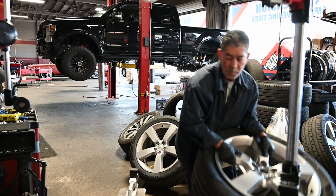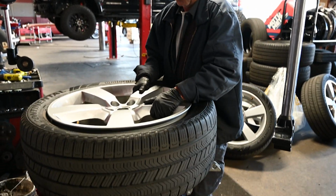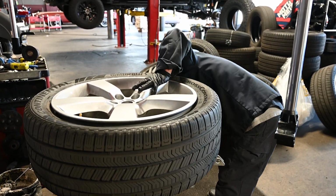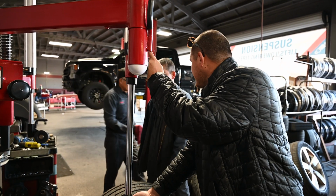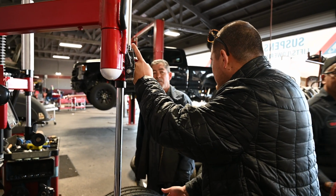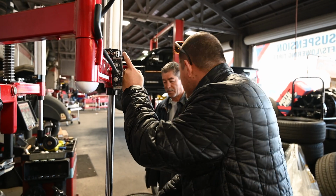So the Coats system has been very great to us. It's been very efficient. All of our tire technicians here have not had any problem using the machines. It's pretty much self-explanatory, you could say, and obviously the Coats technicians have been very helpful in helping us out, teaching us step by step. So as far as using the Coats equipment, it's been the best we've experienced.